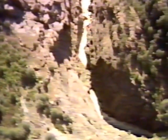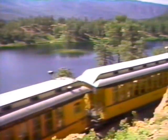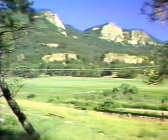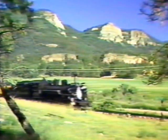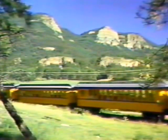The river far below cuts its way into a deep gorge. Down there is Shalona Lake. That means we'll soon be pulling into the old frontier stagecoach stop at Rockwood. This meadow surrounded by high cliffs is as far up the tracks as today's automobiles can take us. From here on to Silverton, it's up to these locomotives to get us through the mountains.